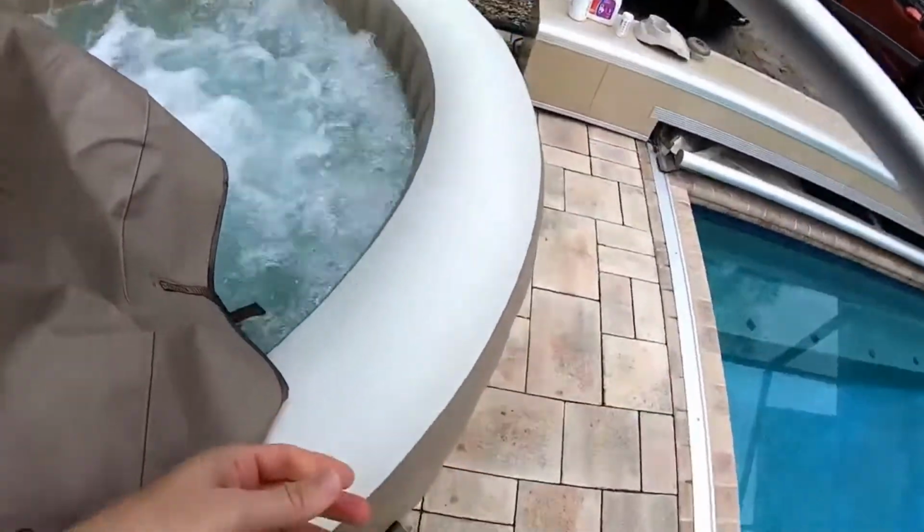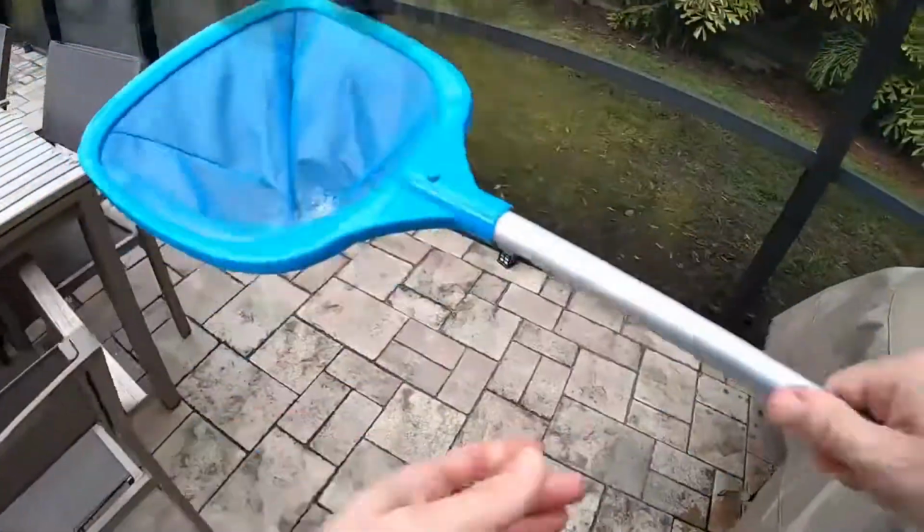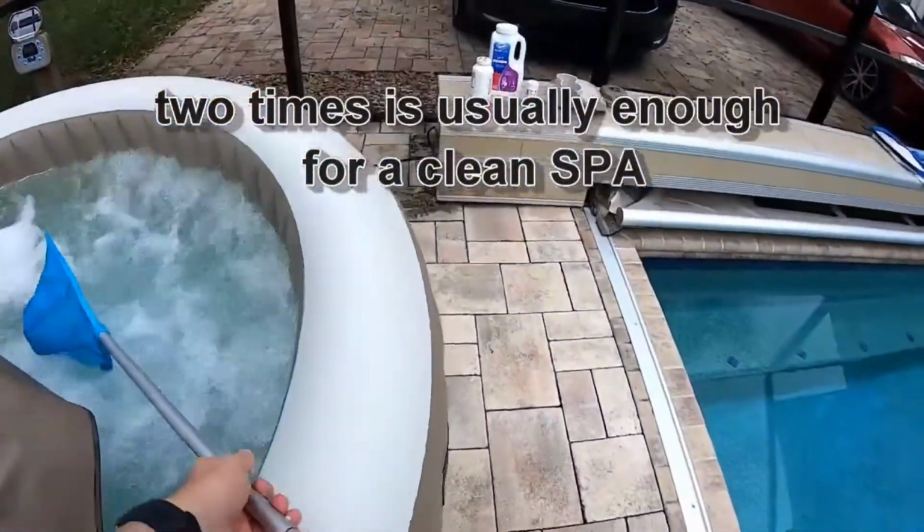But it also has one advantage: if chemicals are totally out of balance, just dump all the water, clean the hot tub, let it dry, and fill it with fresh water.